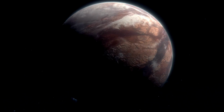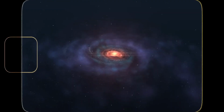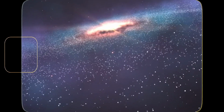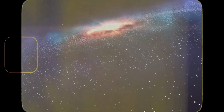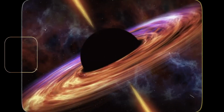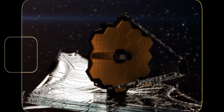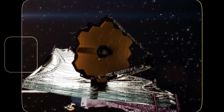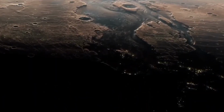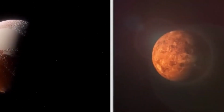Launched on December 18, 2021, the James Webb Space Telescope is the most powerful and advanced space telescope ever built, a joint project by NASA, the European Space Agency, and the Canadian Space Agency. The James Webb Telescope is designed to explore the universe in infrared wavelengths, providing unprecedented clarity and sensitivity. Equipped with a 6.5-meter primary mirror, the telescope is positioned at the second Lagrange point, allowing it to observe the cosmos with minimal interference from Earth's atmosphere.